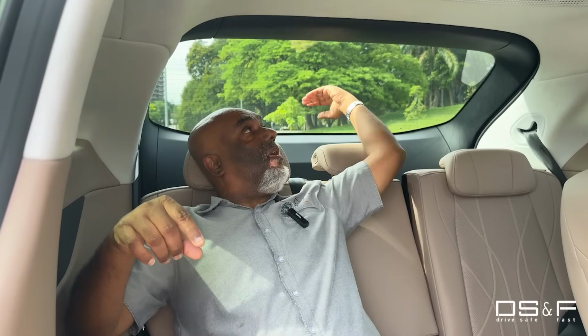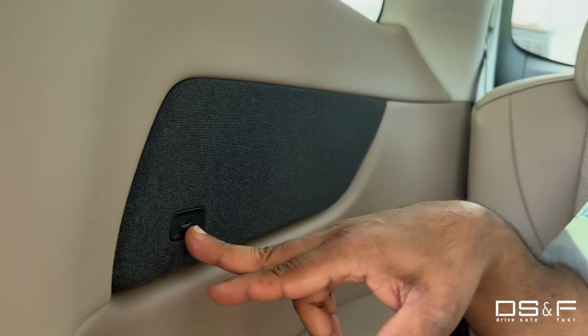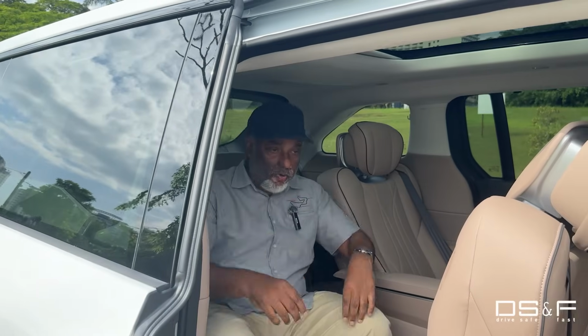So the roof ends past the edge of my head, so I don't feel the heat. Now, if I put my hand here, yeah, a little bit I can feel. But once I'm here, I don't feel anything. So this is very important to make sure third row passengers are given very good comfort. So I'm going to get out now. Oh, by the way, there's even a little port here to charge your phone. So rear passengers on both sides can charge their phones. Thank you, Xpeng.